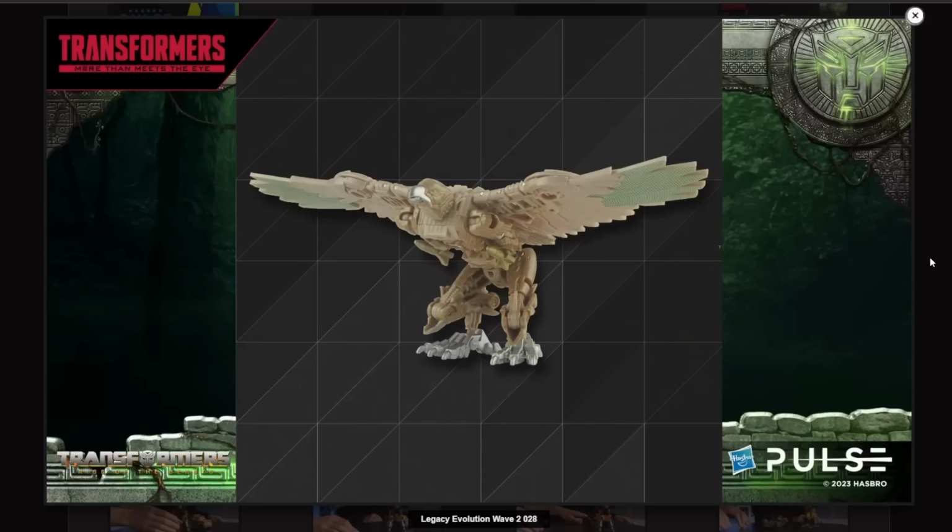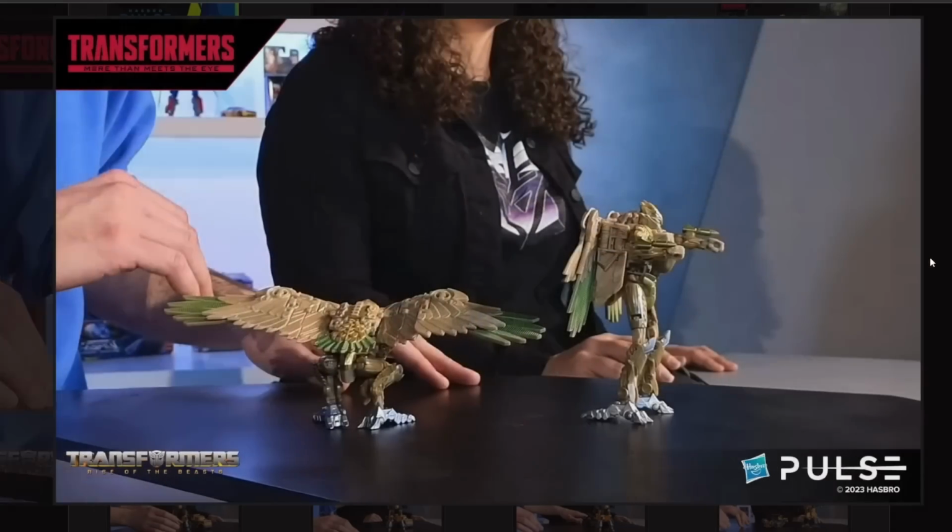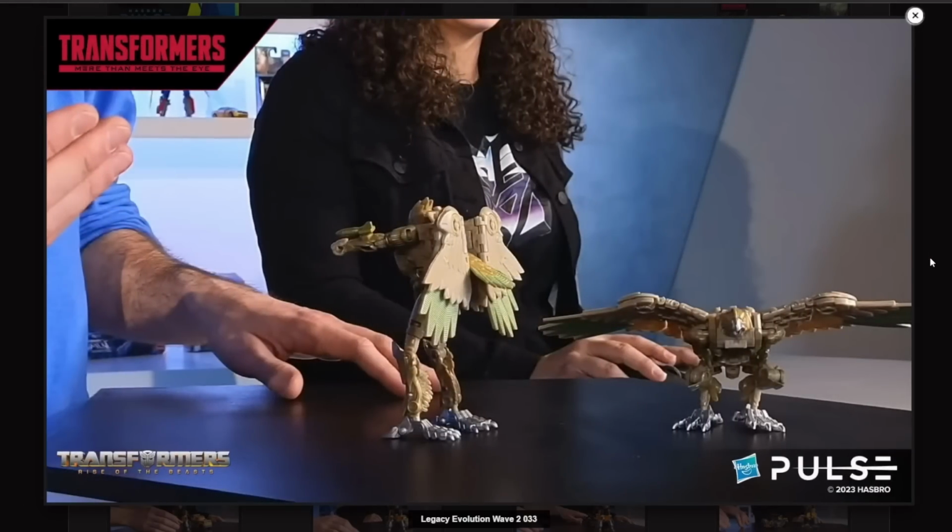I will get the Deluxe Class version that leaked previously, that was supposed to be from the ROTB line. I will get that one, not this one. I don't need another version of this mold. I already have 4 versions of it: Airazor, Sky Warp, the one that came in the dual set with Sideswipe, and 2 Terrorsaurs. Don't need another one. I'm not going to say it looks bad. I just don't need another version of this mold.